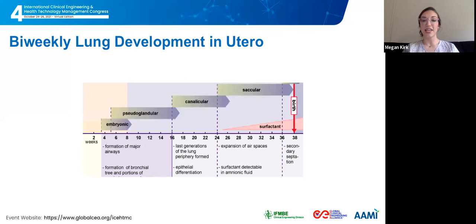Then we get into the saccular stage, where the air sacs of the lungs begin to form. During this stage, we can detect the first traces of natural surfactant in the amniotic fluid. Lastly, we transition into the alveolar stage, where air sacs begin separating into smaller air sacs to gain more surface area until birth. So around 25 weeks is when surfactant is first detected in amniotic fluid.